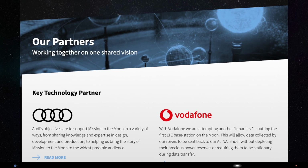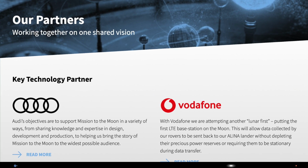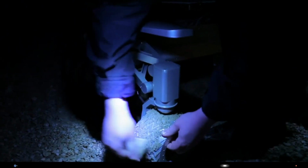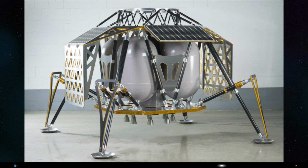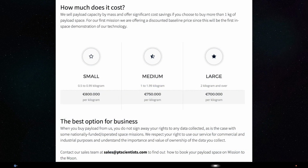On the expo floor, PT Scientists had a booth. They're a startup based in Berlin that partners with Audi and Vodafone, and they're looking to sell delivery to the moon's surface as a service. And the representative I spoke to there mentioned they already have some payloads under contract, which is pretty awesome.